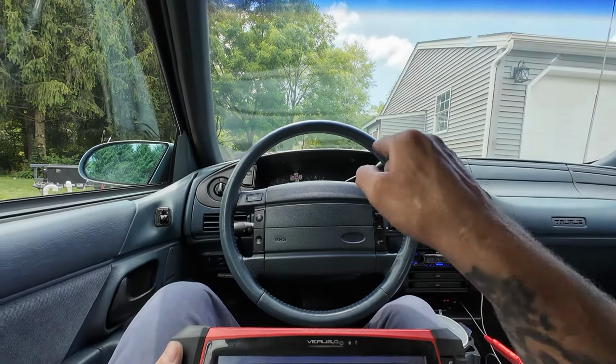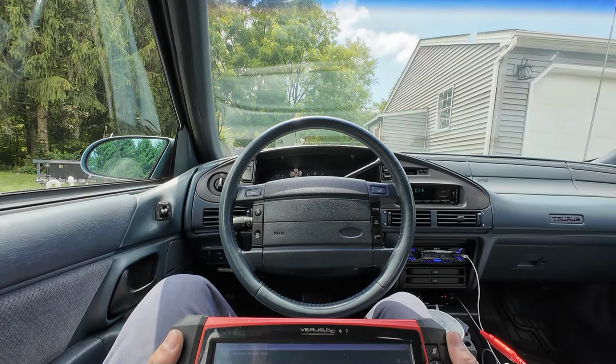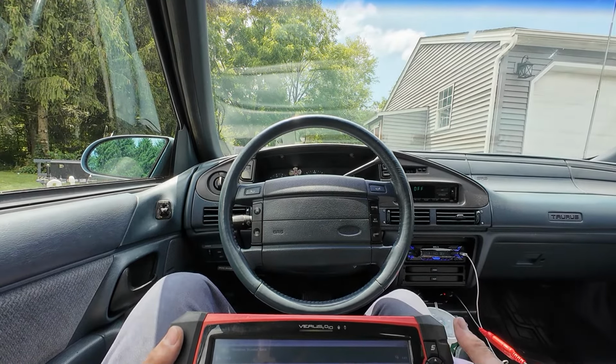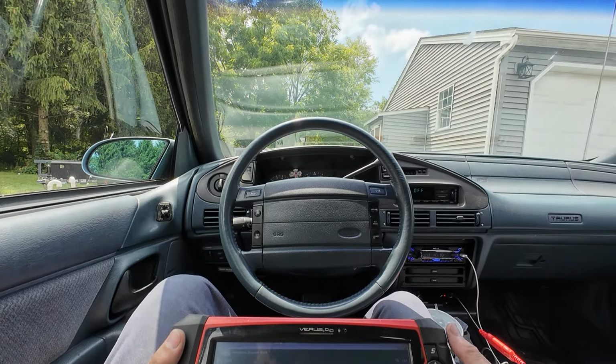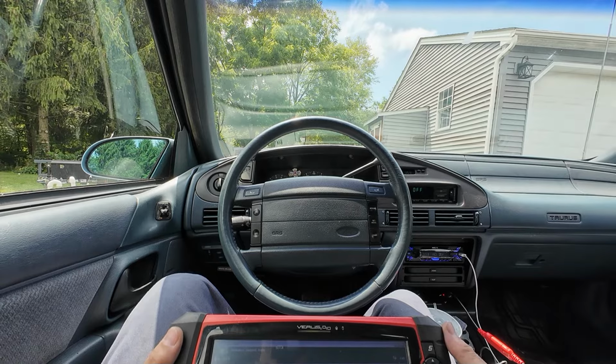Wonder if that fuel gauge is even accurate. Oh yep, it's backfiring when I give it some throttle. Oh yeah, that fuel pump sounds weird. Revving up.